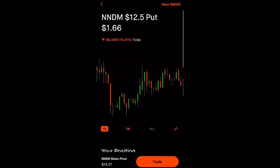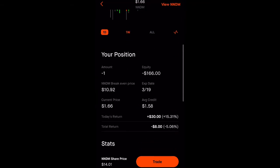This one's Nano Dimension. With this one, you need a higher collateral. So this one is 1,250. To get the collateral, you just multiply 100 by the strike price. And I was able to collect $158. This one expires March 19th.